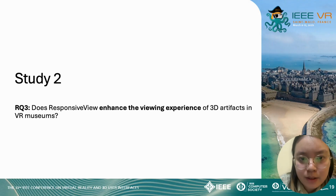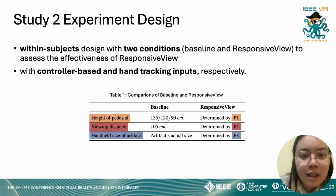Our Study 2 is designed to answer question 3. Does ResponsiveView enhance the viewing experience of 3D artifacts in VR museums? A within-subject experiment with two conditions was designed, and Table 1 shows the difference between baseline and ResponsiveView. The baseline setting references the physical museum's display guideline.